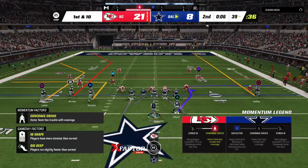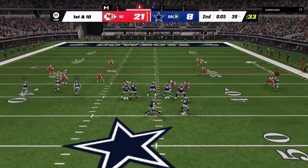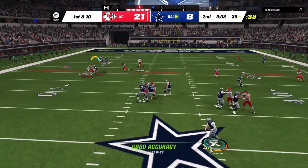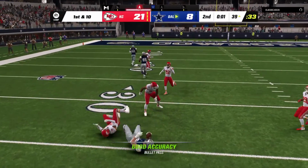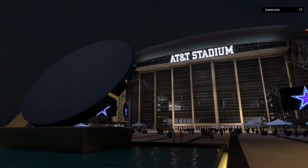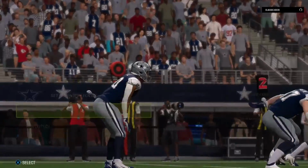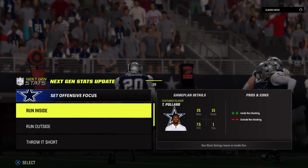And they line up now for what will likely be the last play of the first half. Looking to throw. Prescott. That's caught again by Schultz. And he'll be taken down here just shy of the 30. And that'll do it for the end of the second quarter. This is the NFL, and it's on EA Sports.